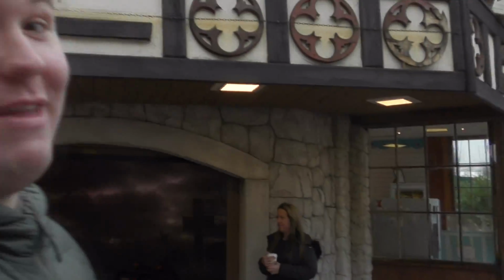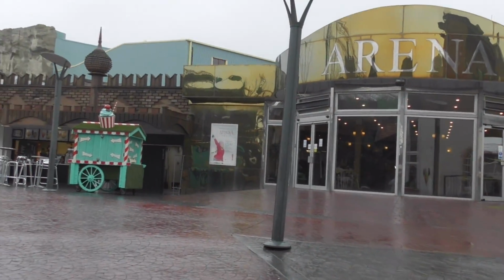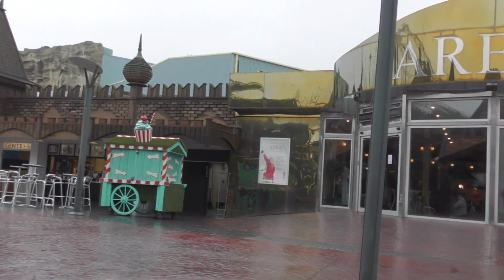UK theme park, the rides are open. Well, that's the thing. February. Yeah. We've got to appreciate that. Well, we're going to get a bit of lunch before we do some more rides and have a look about.